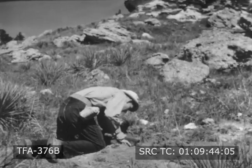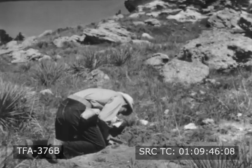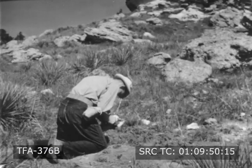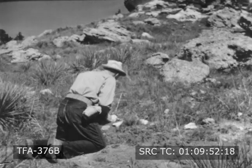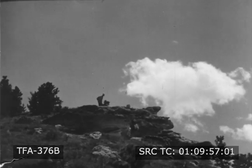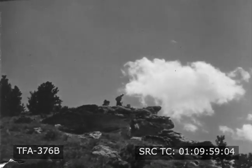Almost immediately, he begins finding bones lying in place in the sand. This is something to bring to the attention of the party leader. The leader has instructed the men to call him whenever they find something important.